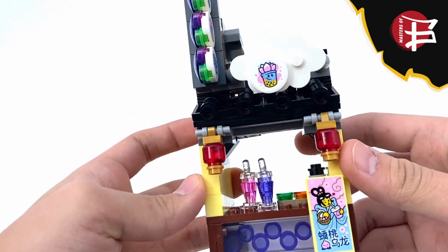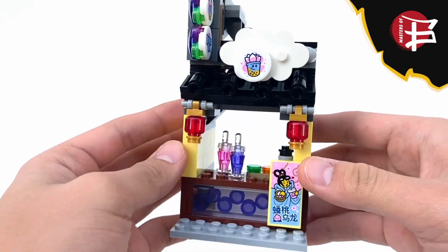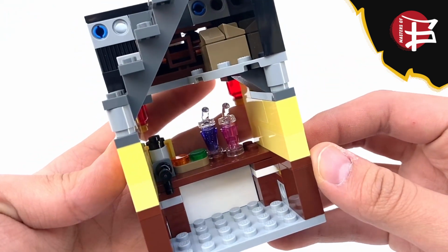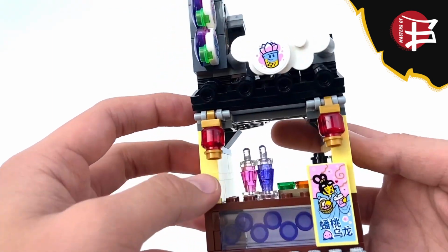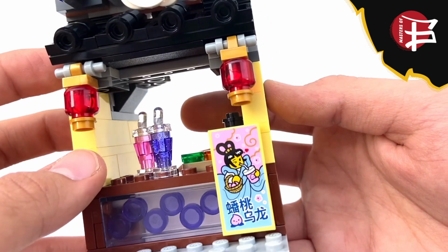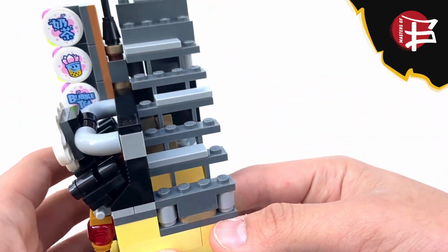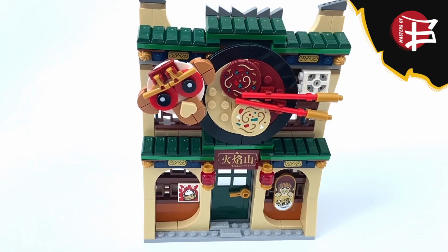Now, the second to last modular store is the Bubble Tea store. I really like how it looks. There really isn't that much to it. On the inside, it has space for the cashier, but what you see is what you get. I love the little bubble tea mascot they have going on and the poster thingy. Above the store, there's also a staircase that allows you to get from the monorail to the second floor of the city.